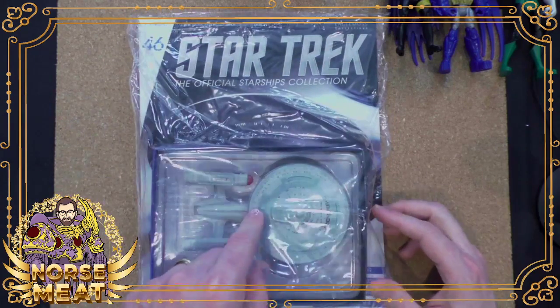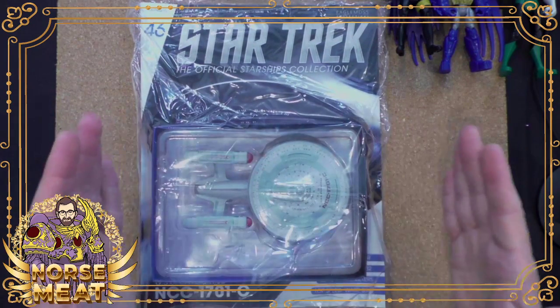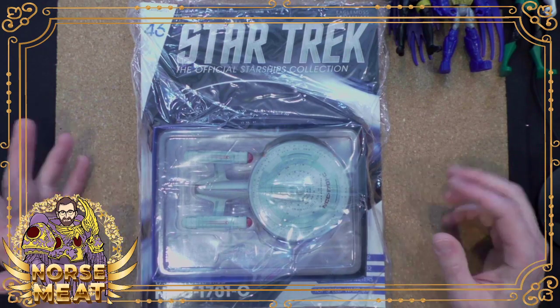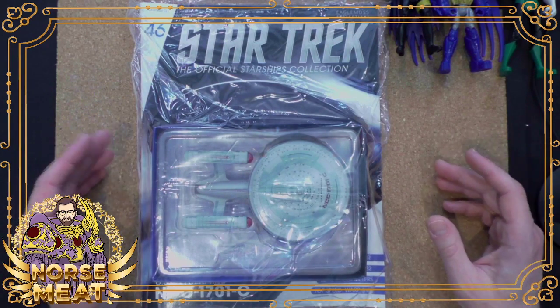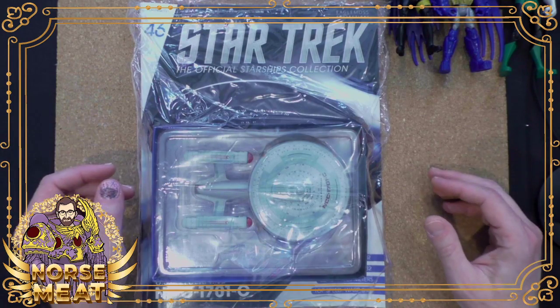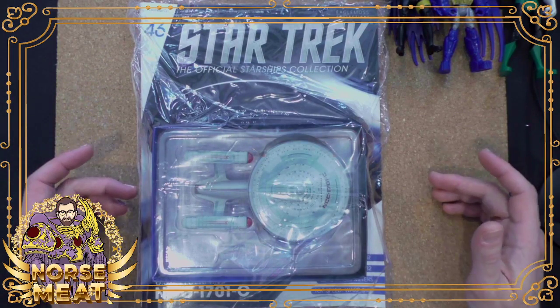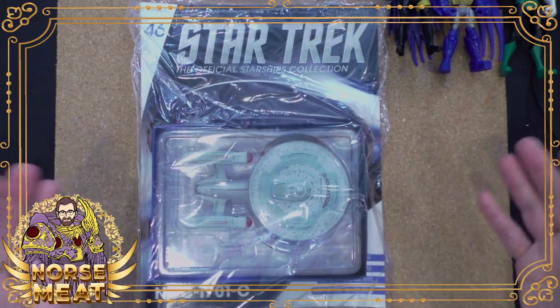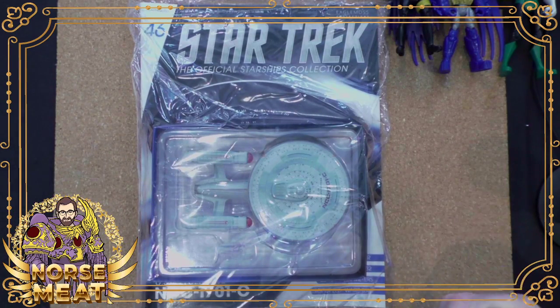I know they started a line of these this size that are based on ships in Star Trek Online, and those are very cool designs. I don't feel like I need to collect all of those. It's a little bit of a different aesthetic than a lot of the more traditional ships from the movies and the TV shows, but I'm sure I'll pick up a couple here and there.